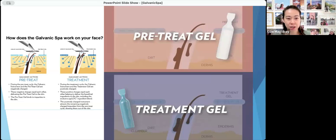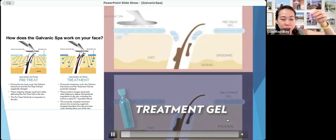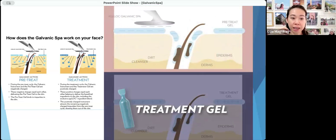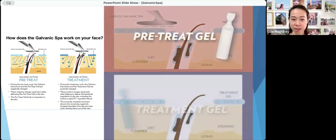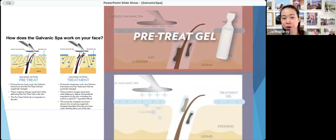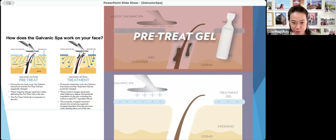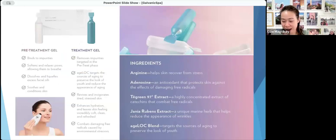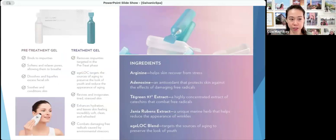The second step is our treatment gel. And what happens is it will now, because it's positively charged, go in under the skin as well. And it will be nourishing our skin while the positive charge of the same step will now bring out all the impurities from our skin. Okay, so that's very simple, very straightforward. And the gels have different ingredients depending on what you are using it for. So if it's pre-treatment, it has its own ingredients. The treatment gel has its own ingredients as well, right?